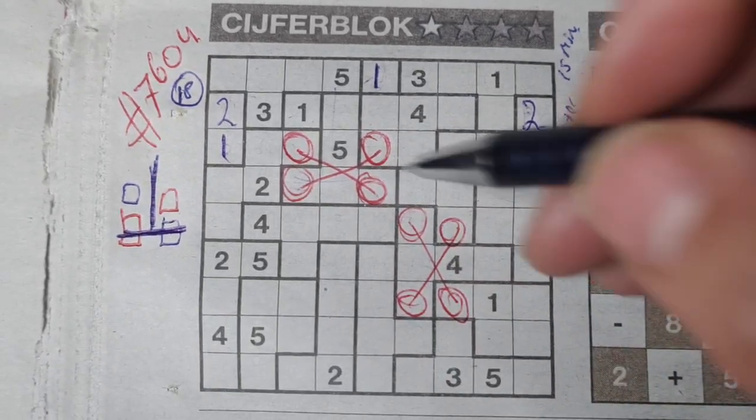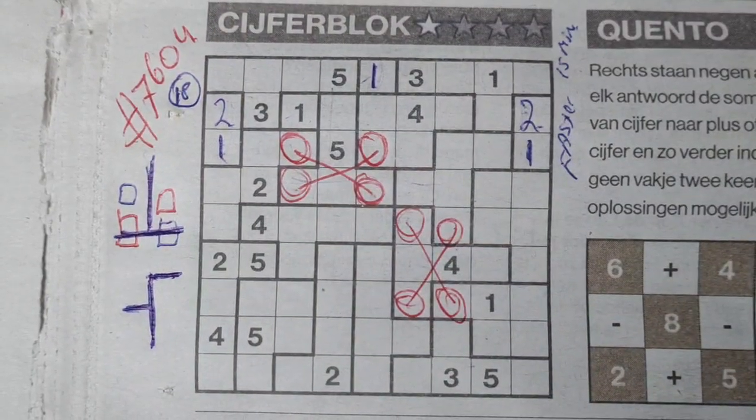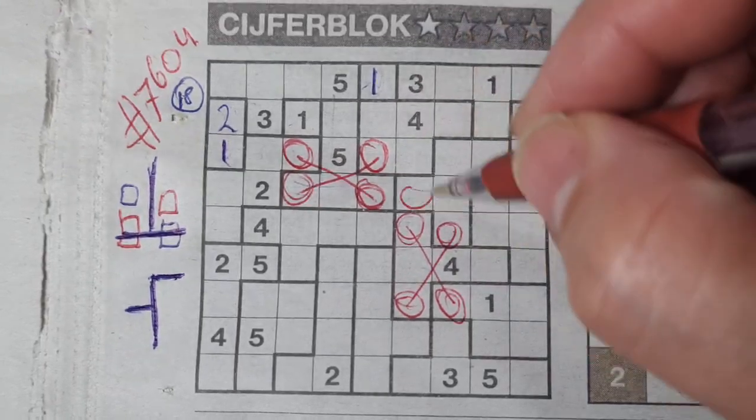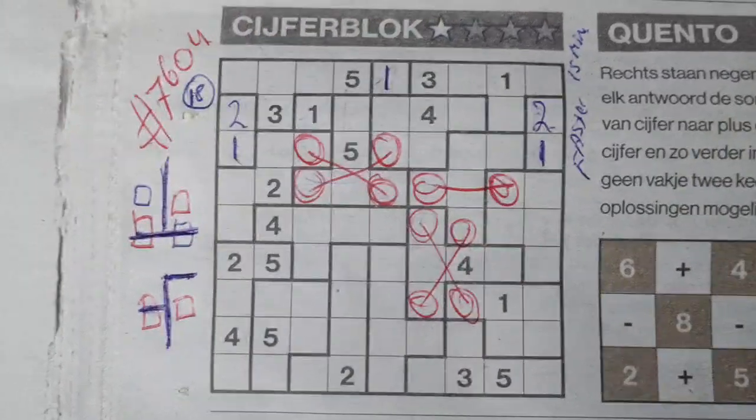Then the following shape, how about this shape then? Let me draw this shape here. When you see this kind of shape, remember that this box has the same number as that box. Alright, so this box has the same number as that box.